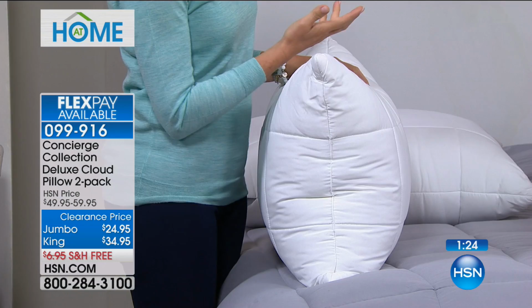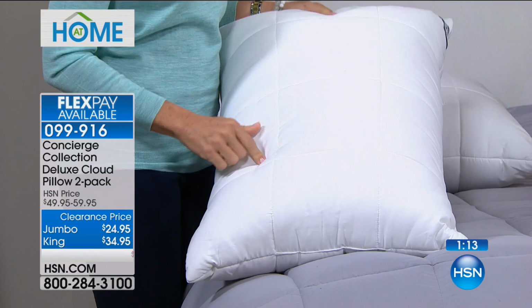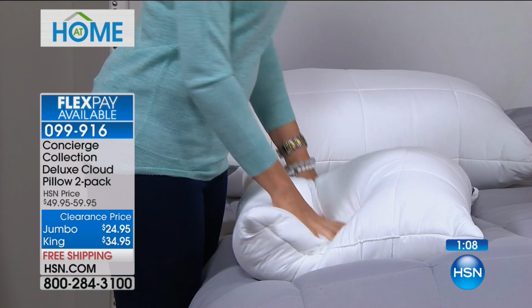There's a lot that goes into a really great pillow. First of all, the fill. This is a much more resilient fill. It makes a huge difference, those little fibers that they make the fill from. And the cover, this cover is so soft. It's microfiber and it's quilted. You can see that it's quilted all the way through. And it really adds to the comfort and resiliency of your pillow. I believe these have some great reviews on them too, if I'm remembering correctly.